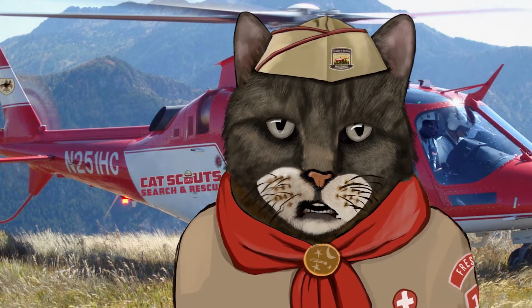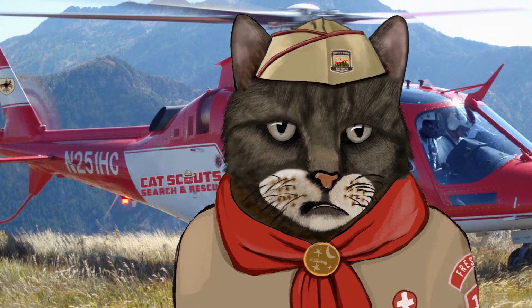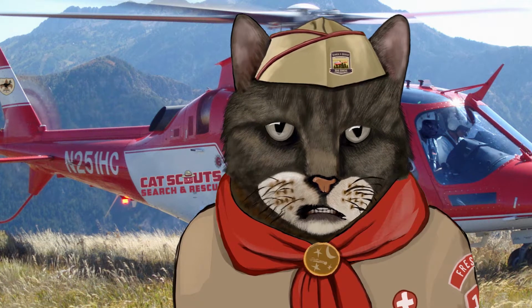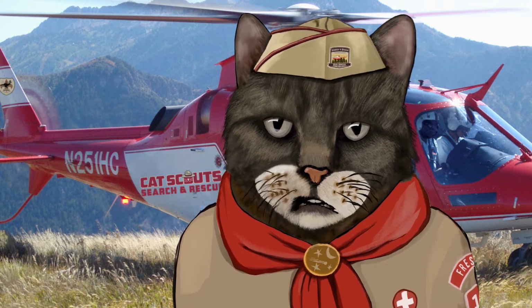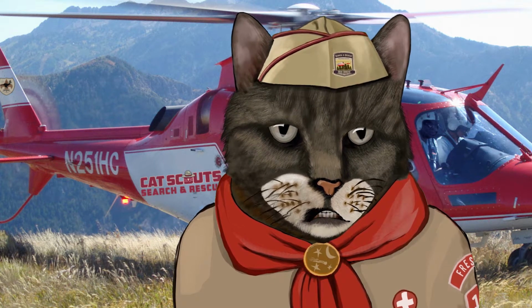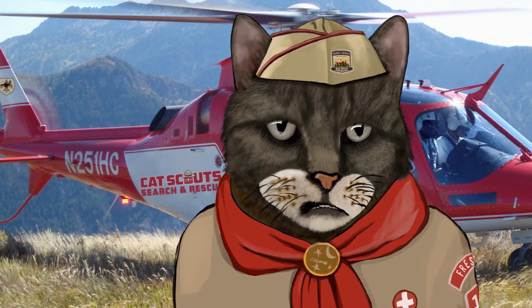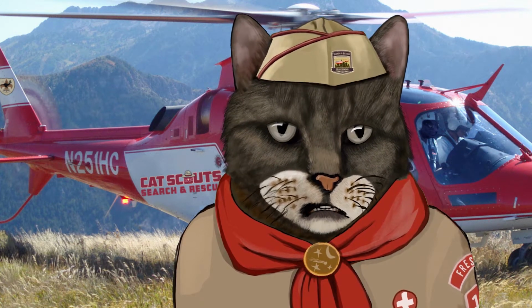As regards search and rescue, definitionally speaking, what is it? The Cat Scout Search and Rescue Field Manual states thusly: search and rescue is the process of locating lost, missing, or overdue individuals and removing them from danger. Full stop. Search and rescue operations may take place pretty much anywhere: land, water, urban environments, and wilderness.